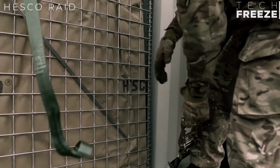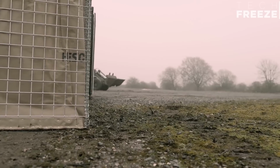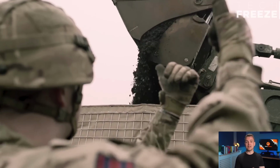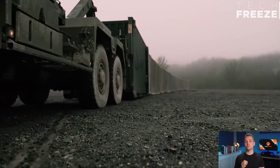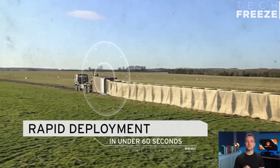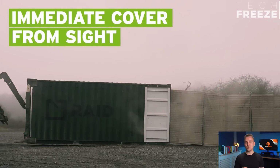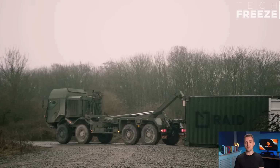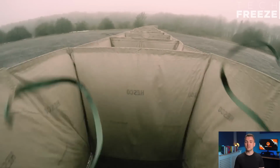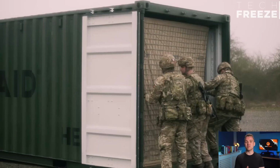Hesco RAID. RAID, which stands for Rapid In-Theatre Deployment, is a palletized, flat-packed, air-filled barrier that stops bullet ballistics and hostile vehicles. Packed in a shipping container, its quick release or join mechanism enables easy deployment, covering a distance of 1,000 feet in 60 seconds. It can curve and form corners for complete protection.